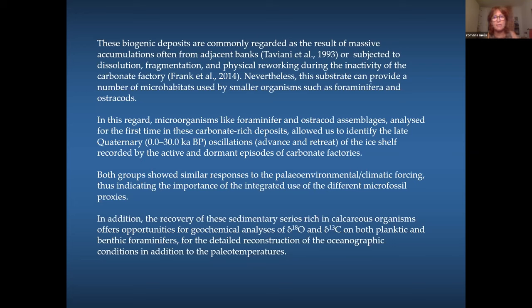In this regard, we started to study these microfossils to analyze this sector, with the aim to identify the main glacial dynamics during the late Quaternary. In addition, recovery of this kind of sediment offers the possibility of geochemical analysis, oxygen and carbon isotopes, to better reconstruct the paleoceanographic and paleoclimatic variation of this sector. You can go to the next slide, please.